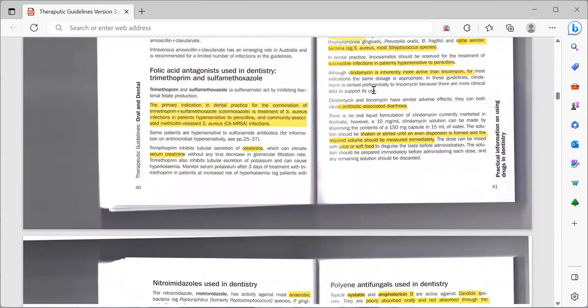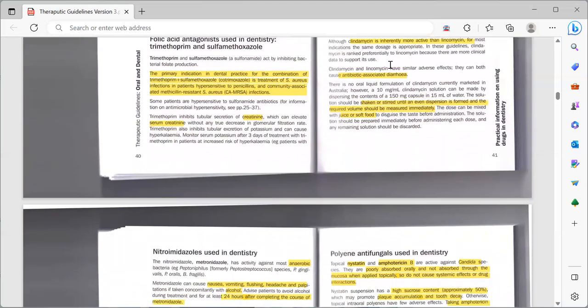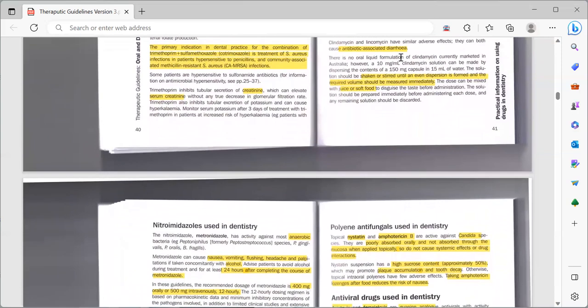For most indications, the same dosage is appropriate in these guidelines. Clindamycin is ranked preferentially to lincomycin because there are more clinical data to support its use. Clindamycin and lincomycin have similar adverse effects. They can both cause antibiotic associated diarrhea.